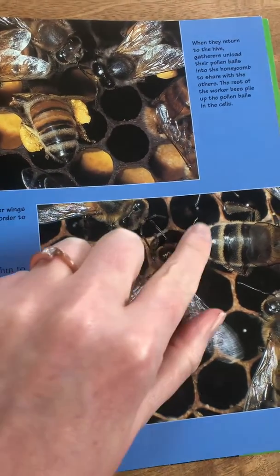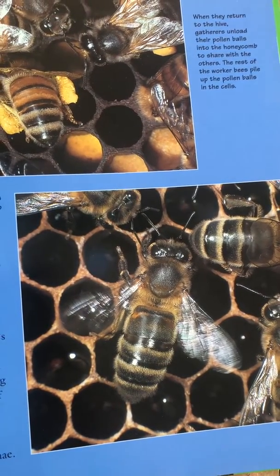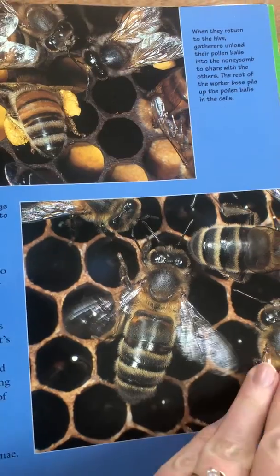So there's her antenna, and she's dipping them in the liquid to see how warm it is, measuring the temperature.